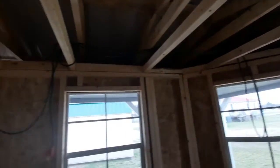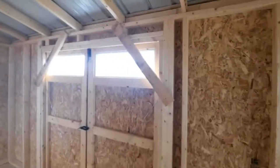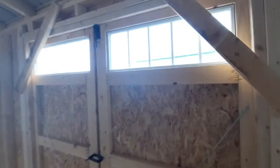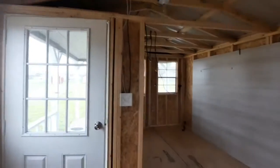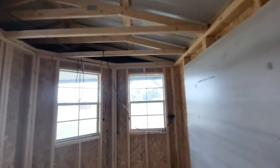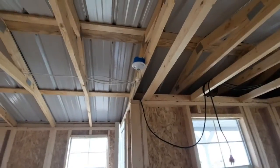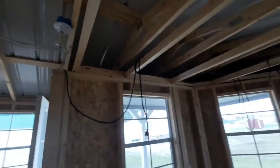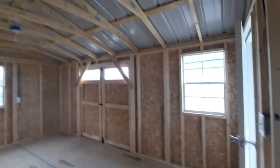It doesn't have any lofts above, but oh, look at these windows. It has high windows over here. I like these double doors because you can move large items in. If you just get one with a small door by itself, it's going to be hard getting furniture in here. It's nice to have the side door, and I like this one because it's already pre-wired. All you need is your electricity. This is really nice.